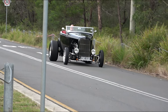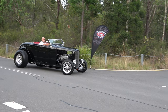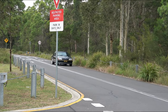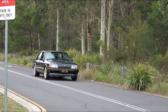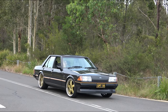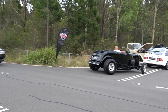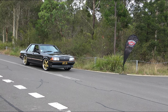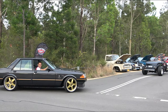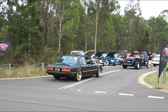Got a hot rod rolling in. And is that Ivan? Yes, sir. Ivan in his lovely XE ESP. A beast of a car, this. It's only a 4.9 litre, she says. Ivan, how you going, lad? Pretty good, you? I'm running late. You're still alright, man. Everybody just arrived.